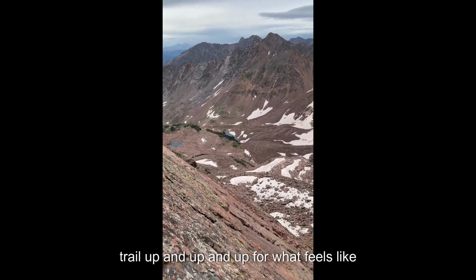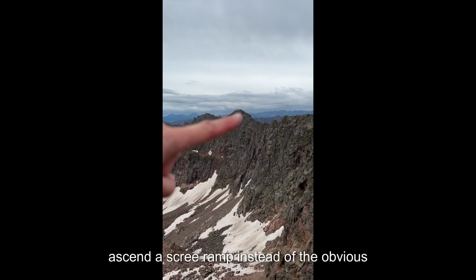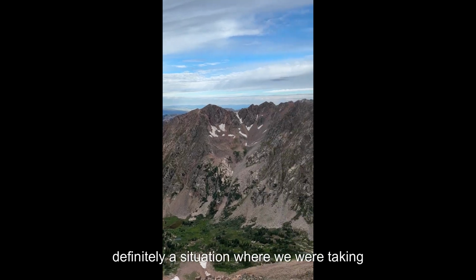Follow the trail up and up and up for what feels like some really hard Gore miles until it peters out just beyond an old cabin. From here, it's a choose your own adventure. We chose to ascend a scree ramp instead of the obvious grass ramp at the end of the basin. Do not be like us. This was absolute hell and definitely a situation where we were taking 1 step forward and 2 steps back.